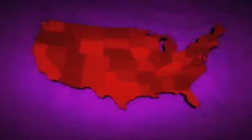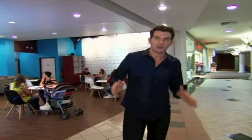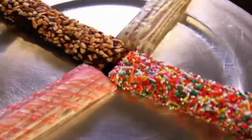One of the hottest new snack trends today is actually a sequel to a street food that's been around for hundreds of years. The Glendale Galleria in Glendale, California is 6,000 miles away from Spain. So when I heard that a revolution in Spanish fritters was happening in this mall, I had to see for myself.